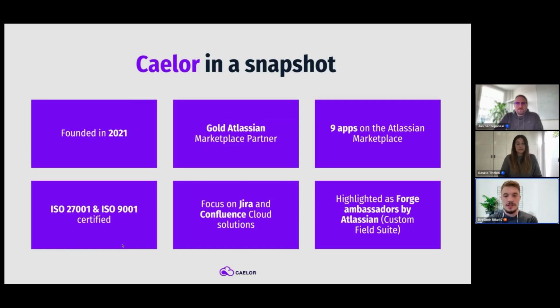As you can see in the next slides, our focus is on Jira and Confluence Cloud solutions, and Atlassian really likes us for using Forge this much. We have blogs, and we are working on a blog about Shoppie. They are really supporting us well around the Forge apps, not as much as we would like, but they are doing their best. Awesome. Thank you very much.